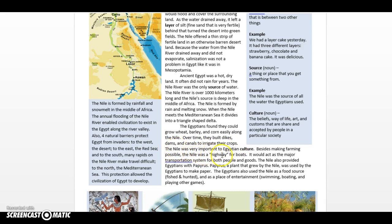The Nile was very important to Egyptian culture. Besides making farming possible, the Nile was a highway for boats. It would act as the major transportation system for both people and goods. The Nile also provided Egyptians with papyrus. Papyrus, a plant that grew by the Nile, was used by the Egyptians to make paper.